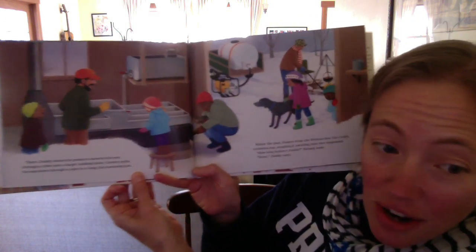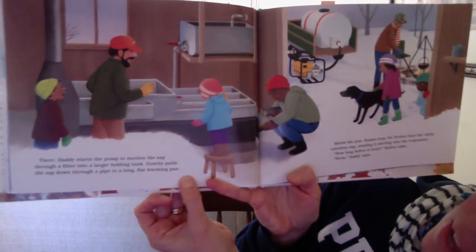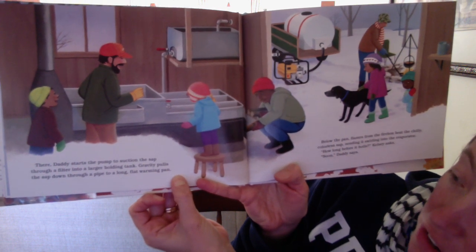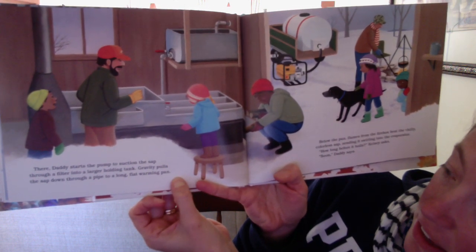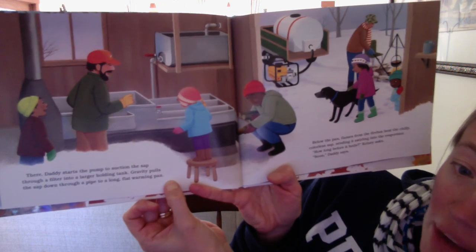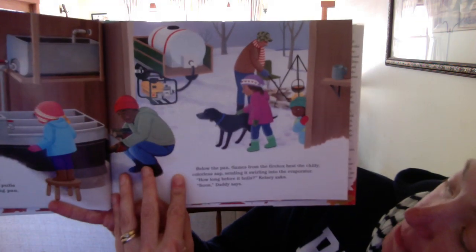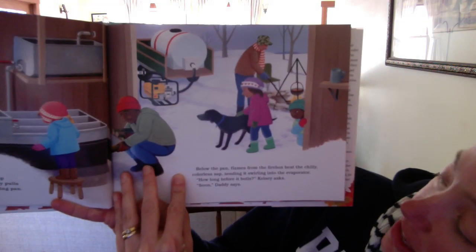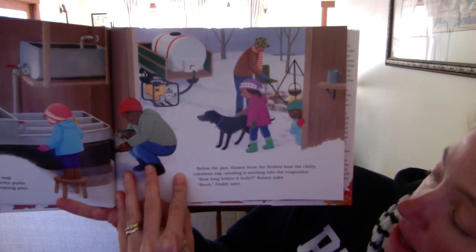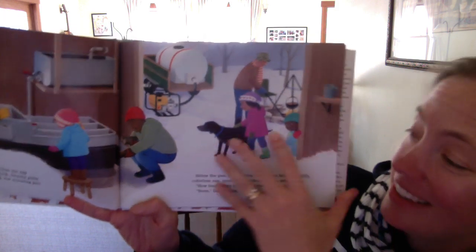There, Daddy starts, let's get a little bit closer so you can see this better. There we go. There, Daddy starts the pump to suction the sap through a filter into a larger holding tank. Gravity pulls the sap down through a pipe to a long, flat warming pan. Below the pan, flames from the firebox heat the chilly, colorless sap, sending it swirling into the evaporator. How long before it boils? Kelsey asks. Soon, Daddy says.